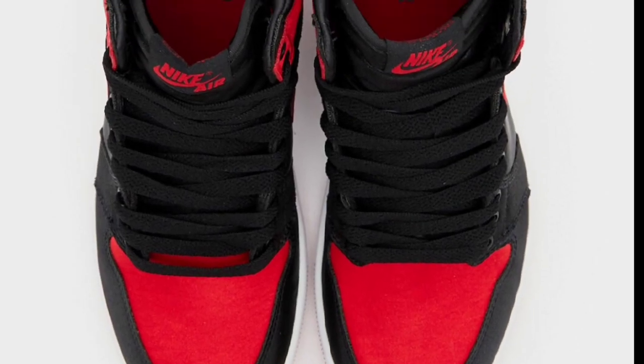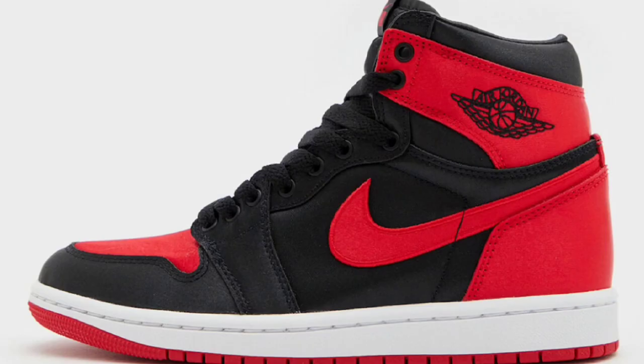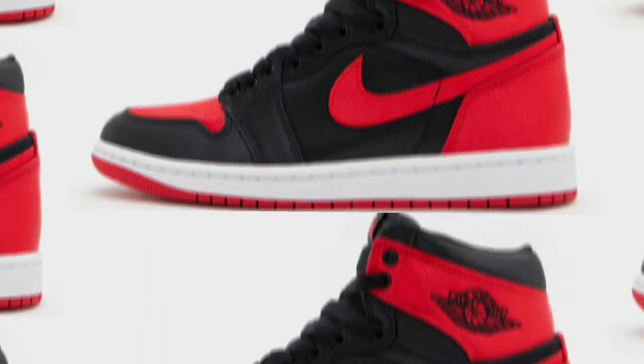These come in that iconic Bred colorway of black, white, and red, and this Jordan 1 Satin features a full satin build, nodding to the classic Air Jordan flight suit warm-up outfit worn by Michael Jordan in 1985. I hear there will be some minor details to this version as opposed to the original, and one might be the wings logo, as well as a black rubber outsole instead of a red one. These do come in women's, preschool, and toddler sizing, and it has to be noted that these do not come in extended sizes, which is very, very unfortunate.